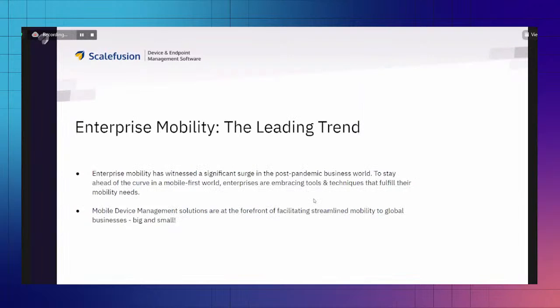So before we start off, I just wanted to give an enterprise view of what the leading trend is in terms of mobile device management or enterprise mobility. There has been a significant change over the past couple of years wherein everything is revolving around mobile devices. Mobile devices are actively used by various enterprises, various industries in order to fulfill their mobility needs. That is where a mobile device management solution comes into the picture to manage any number of devices or any fleet of devices, be it a few devices, hundreds or thousands of devices altogether.